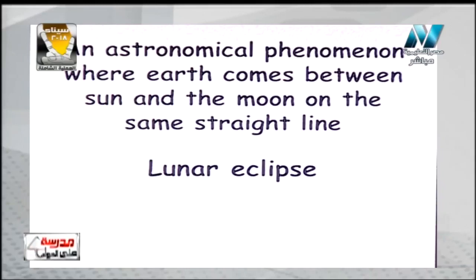So again, we have studied two astronomical phenomena which are very interesting and very easy at the same time. The main difference between them is the middle body. In the solar eclipse, the moon is in the middle. In the lunar eclipse, the earth is in the middle between the sun and the moon, on the same straight line. So again, if it says the earth is in the middle, it will be a lunar eclipse. Moon in the middle, it will be a solar eclipse. Another question.